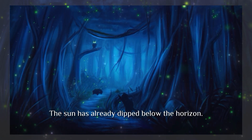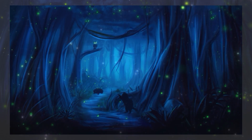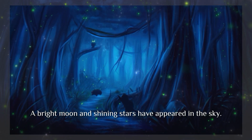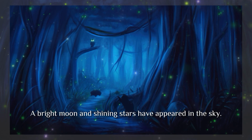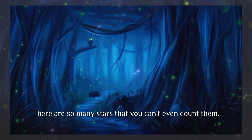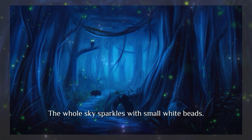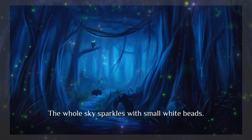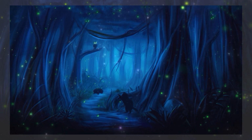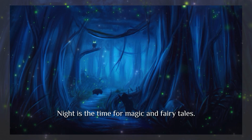The sun has already dipped below the horizon. A bright moon and shining stars have appeared in the sky. There are so many stars that you can't even count them. The whole sky sparkles with small white beads. Night is the time for magic and fairy tales.